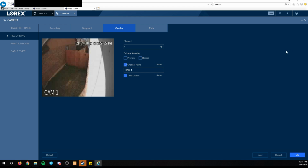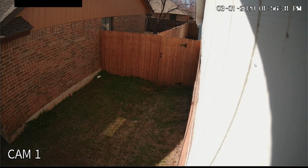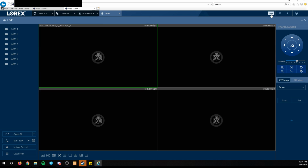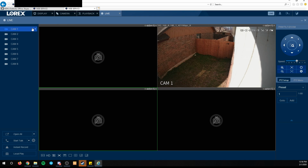So now if we go back, you can just select the camera, go back to image settings, and look at it from here as a live feed. Or in the web interface, if you just come up to the live button and click that, you can see here that whenever it decides it wants to load and you have it selected, it will show all of the cameras in real time through all 8 channels that it has. You can even mainstream it, you can substream it, whatever you decide to do.